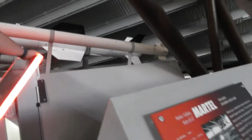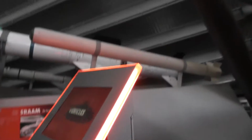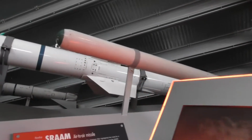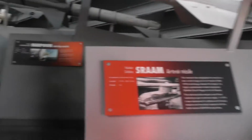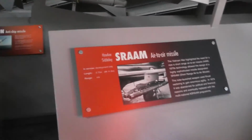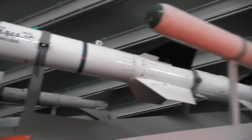So here we are, coming up. These are loads of missiles. Loads of missiles and bombs. I'm going to be showing you all of these now. So yeah, enjoy.